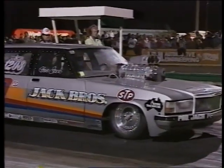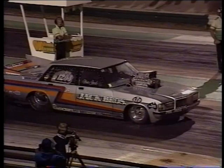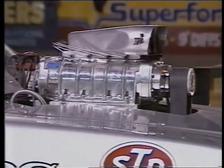And what a handy way to earn a living too for a man in this particular game. Stephen Jack is of course an engine builder by profession. Stephen Jack, top qualifier in Billman Performance Superstock Eliminator at the 1991 Nationals. There's that big supercharger working hard. He's at the line with a big wheel stand.